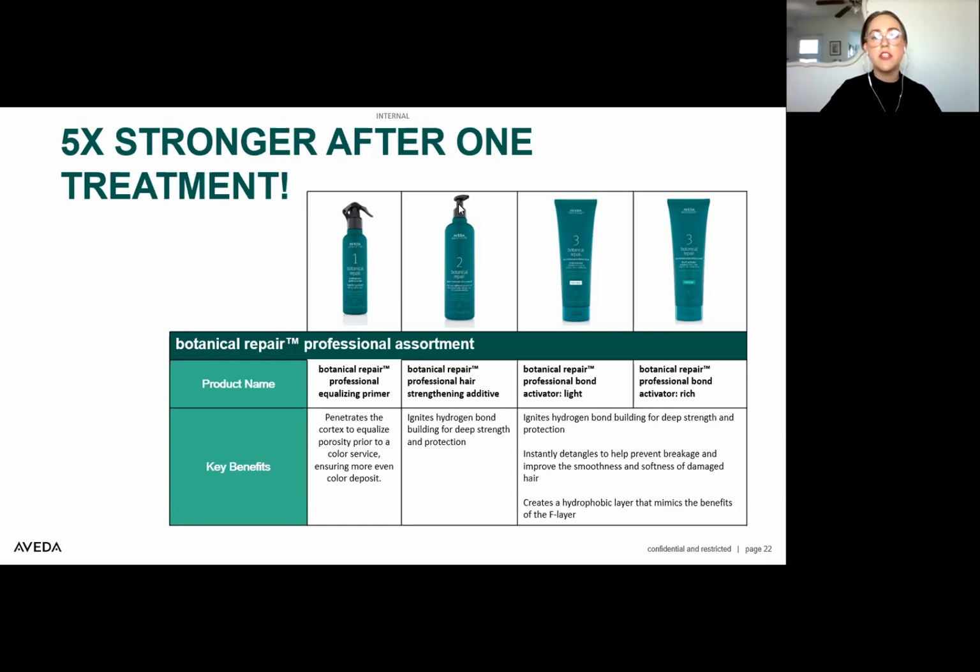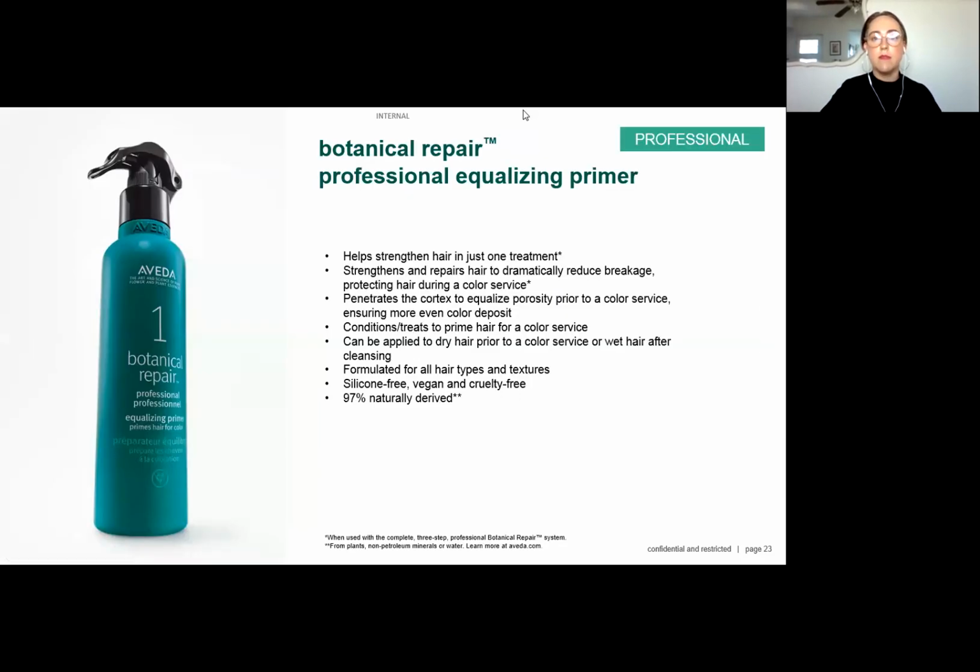Cool. I want to go through the step-by-steps, because this is really what's important for you guys. We already introduced you to these products, so let's look at how they live in the professional service. I'm going to skip through this since we already talked about it. But look at that, the primer is 97% naturally derived. Remember, I told you guys that some of them are going to be more than that. This will be good if you need some points to remind yourself what these products are. We'll make sure you have the recording of this so you can screenshot it, or maybe just take a screenshot right now while we're on it.